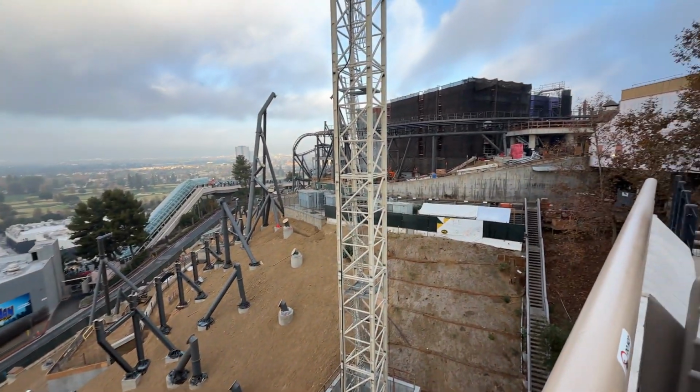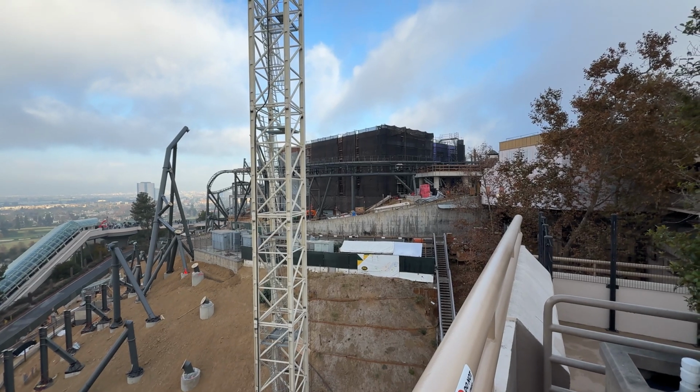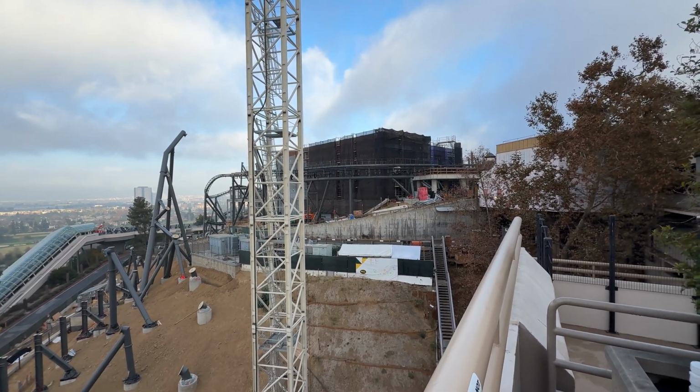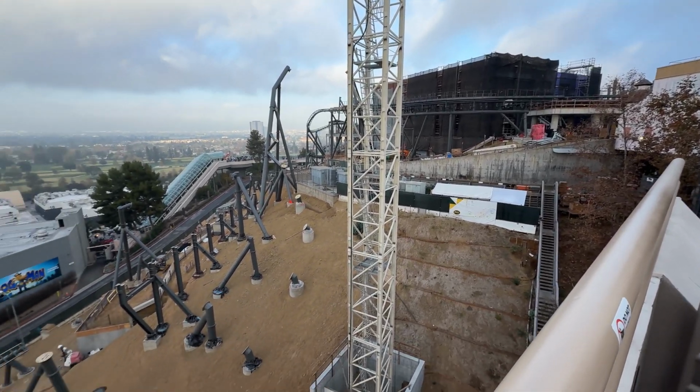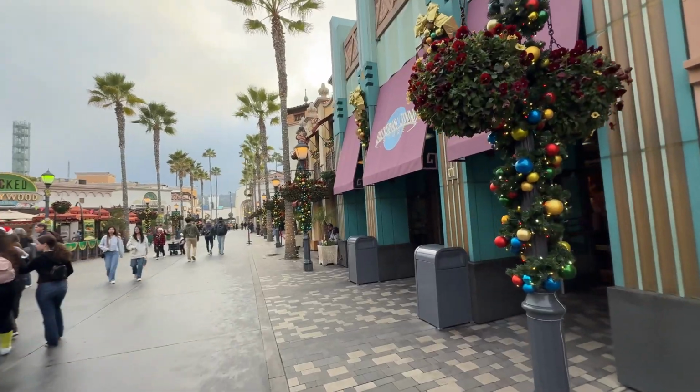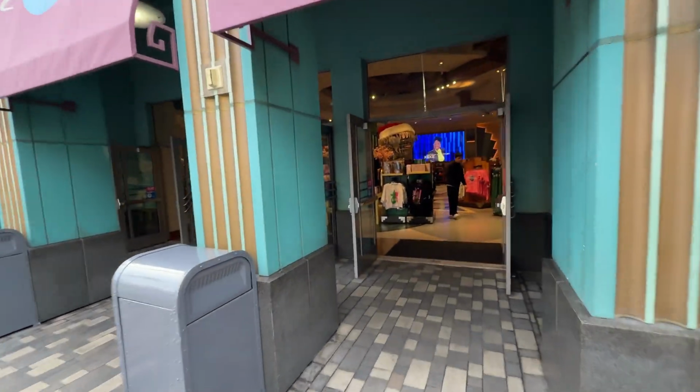Yeah, 2025 is when I will resume the Universal Studios Hollywood updates. I know it's gonna be a long time from now, a very long time. So hold on, everybody, just hang in there. Updates very, very soon. Okay, let's make our way into the Universal Studios store to see what's going on in here.